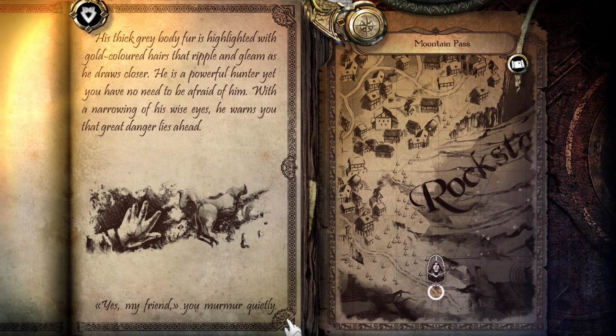Okay, so we had animal speech when we could actually hear what he's going to say. We just get basically an impression with our basic Kai Lord abilities.